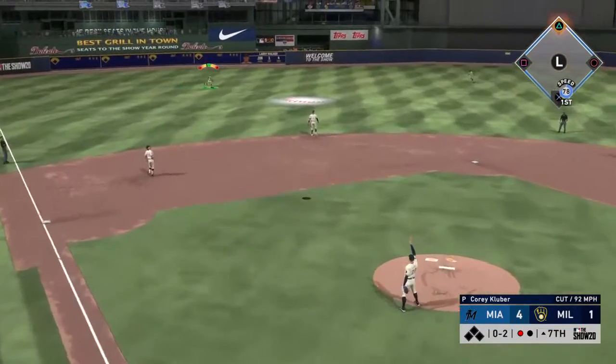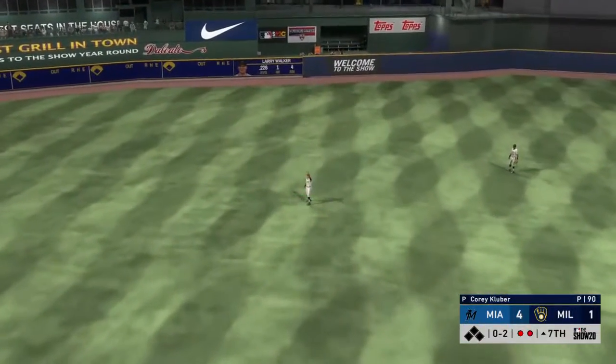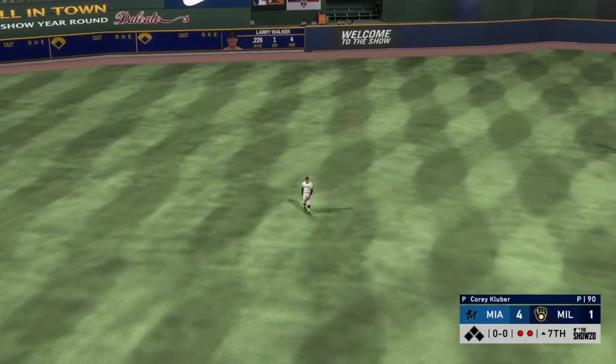This is skied into short left center. Mantle comes on and makes the catch in shallow left for out number 2.